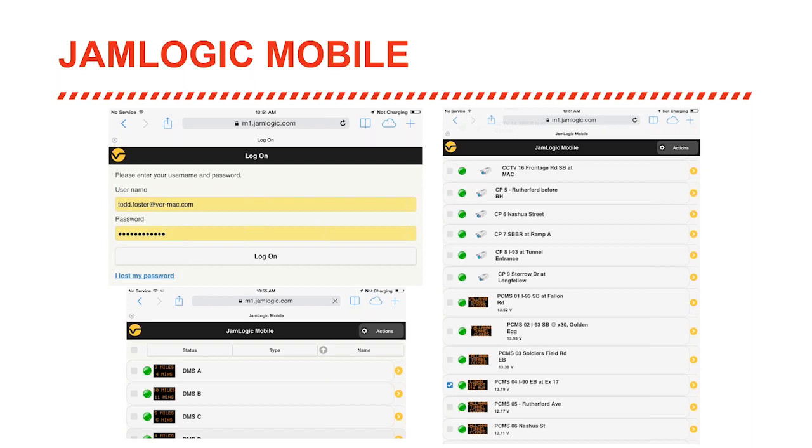So should you be a supervisor on site trying to manage a large work zone project, instead of getting out of your vehicle, you could sit in your vehicle, manage the messages, manage the cameras, and understand the traffic flow that's happening while you're idle on the side of the road, without having to be in a dangerous situation by getting out of your vehicle.